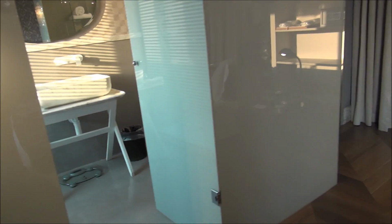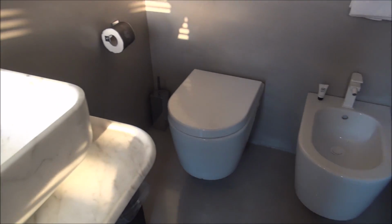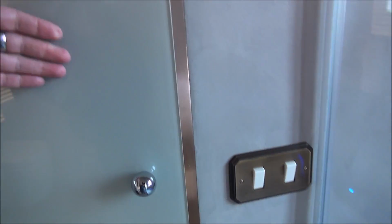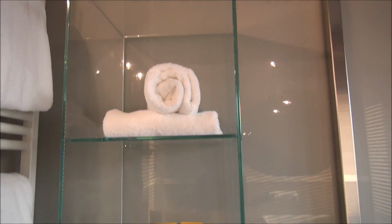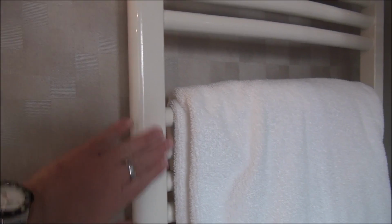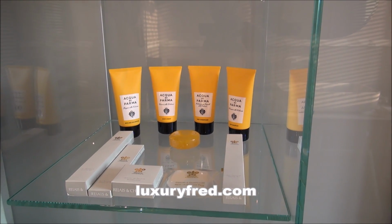And then we have this very cool bathroom, very, very stylish, with this cool marble sink. We have a very cool toilet and bidet. If I shut the door, and this is glass, have kind of a display cabinet with our towels and amenities and a hair dryer. Something necessary here in Rome, especially during the winter, is a heated towel rack. This keeps your towels nice and warm. As you can see, the amenities here are acqua di Parma.